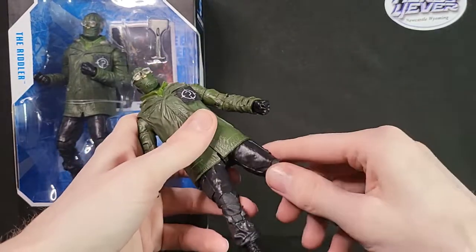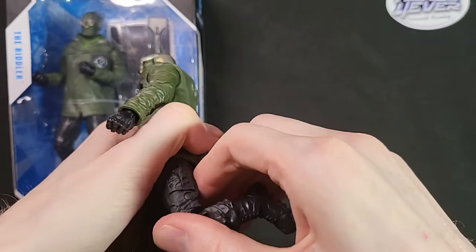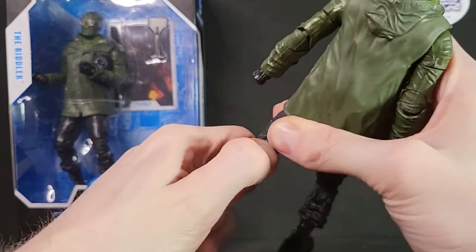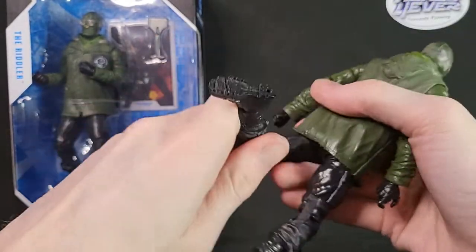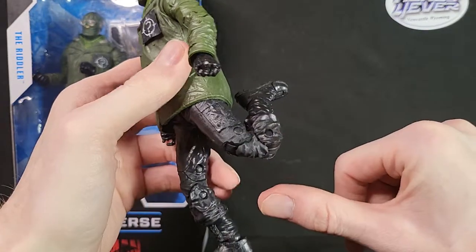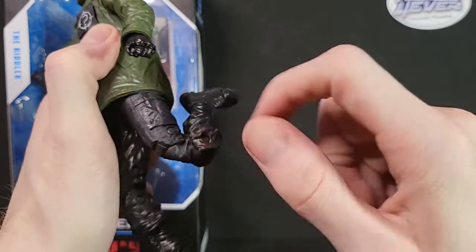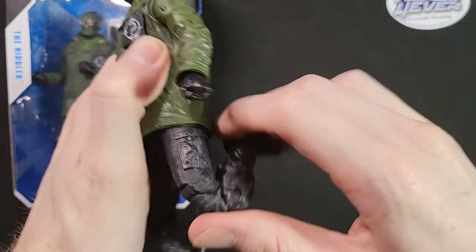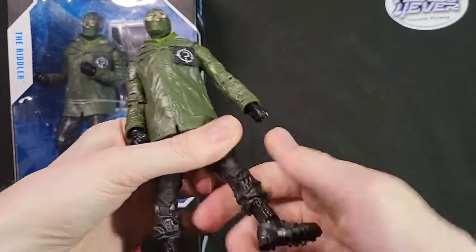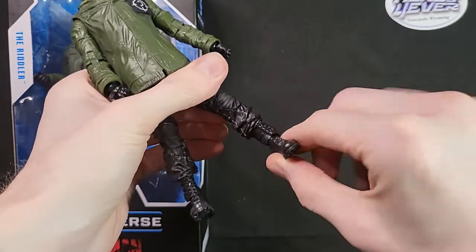And then leg-wise, we've already done the splits. No thigh rotation. Knees got double articulated knees, which, again, the joints are a little stiff, so you might need to take a hair dryer or whatnot to those joints to loosen them up a bit. I think you might be able to go back a little bit further with the top joint, but I'm not going to do it because I don't want to risk breaking the figure. No need to risk any of that. No calf rotation, but it does have rotation of the feet.